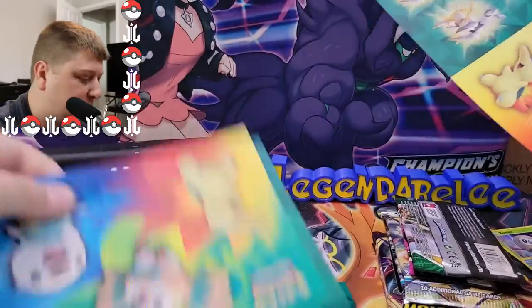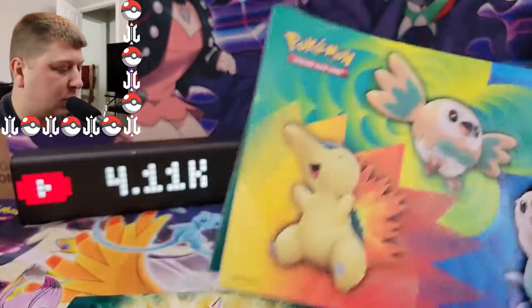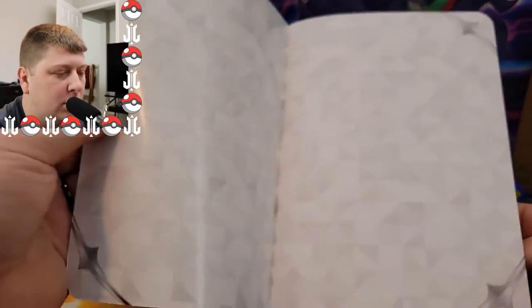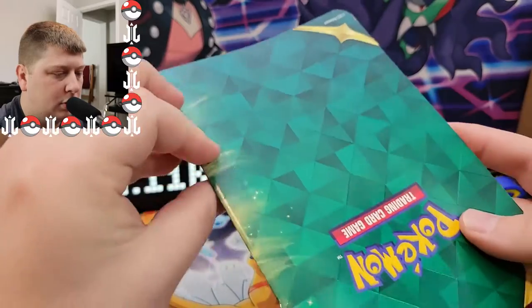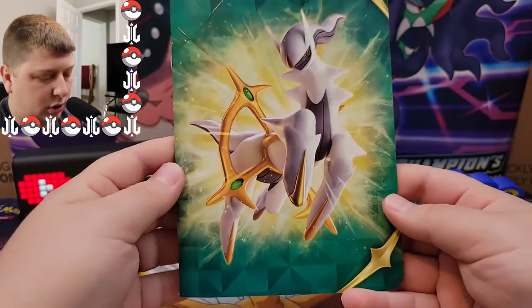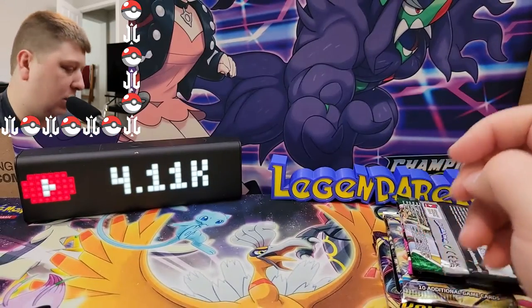So here's some stickers. More random stickers that come with those type of boxes. And then we have a notepad. Like a full-on booklet notepad. That's interesting. Definitely new. Never seen that before. Could come in handy one day.